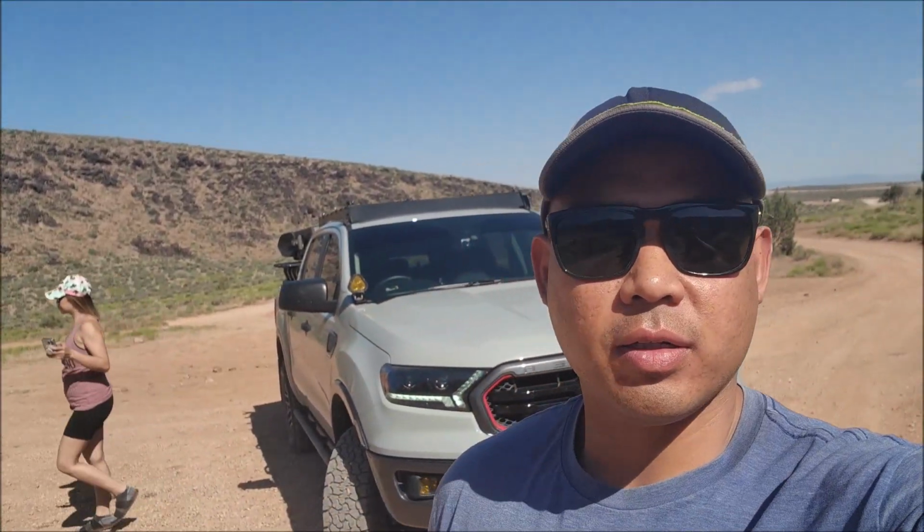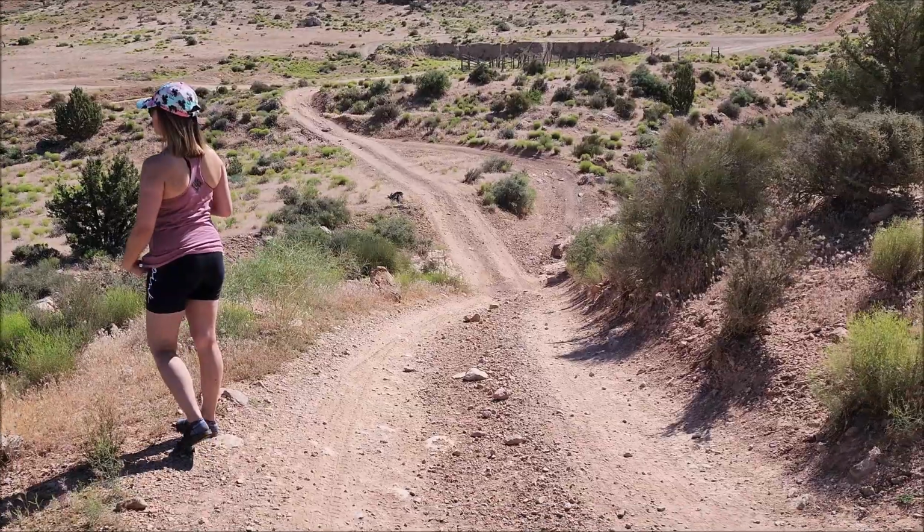We're at Toquerville Falls trailhead. We're about to get started. We're gonna try to get some good angles. I think the whole trail is about 11 miles out and back to some falls, but we'll see. We got kind of a busy schedule for the rest of the day, so we'll see how far we can make it today. Anyways, this is the beginning of the trail.